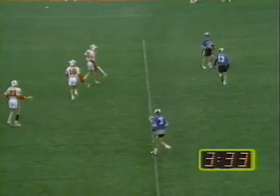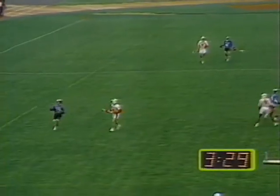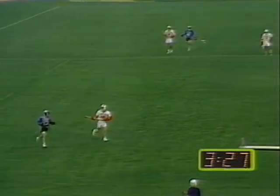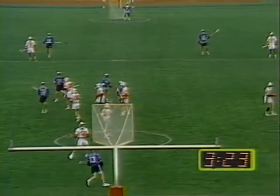You won't see any hurry-up offense here. Hopkins has things going their way. The tempo is just fine for them, nice and slow, very deliberate. But they're taking advantage of their opportunities, where Maryland's had some great opportunities they've just literally thrown away.